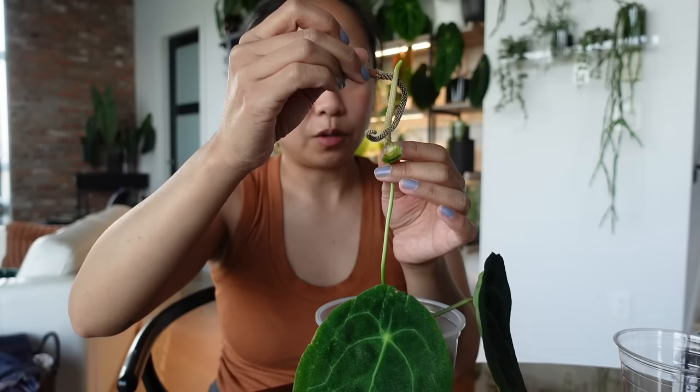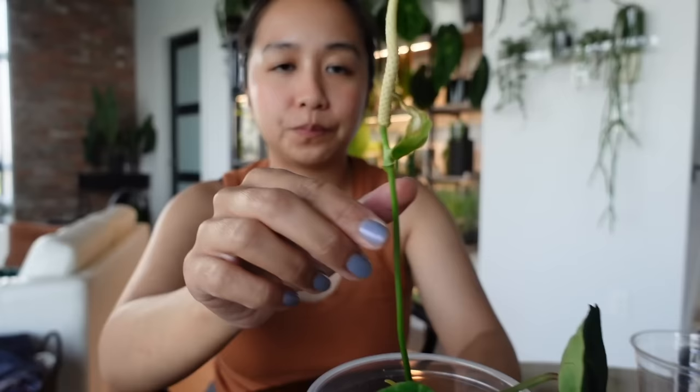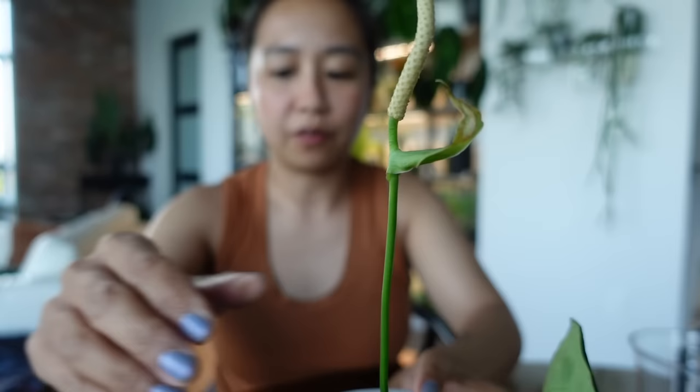Anywho, I'm really just trying to get every last bit, but I can see it's covered in pollen now. And yeah, you won't be able to see it on camera. It's microscopic, but I'm just taking every last bit I can.